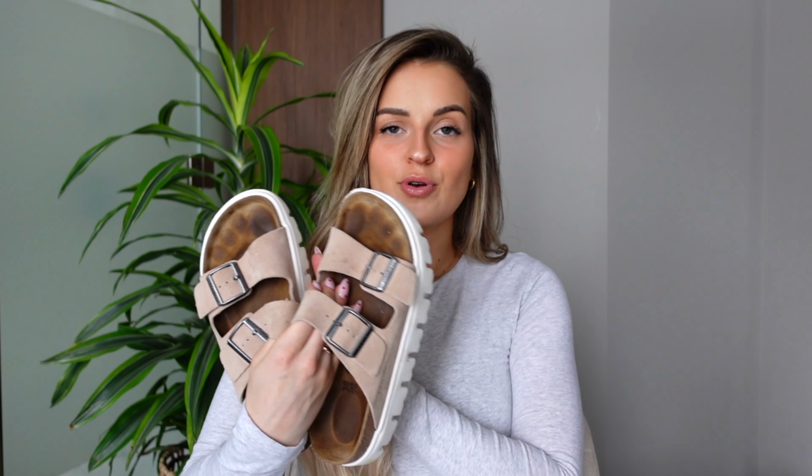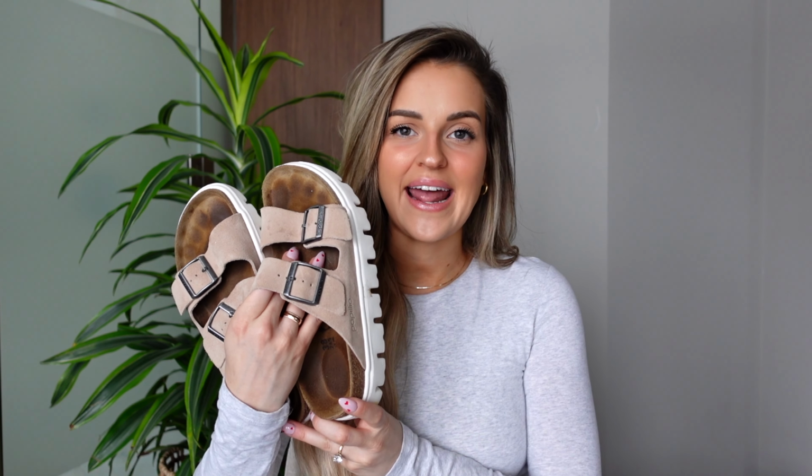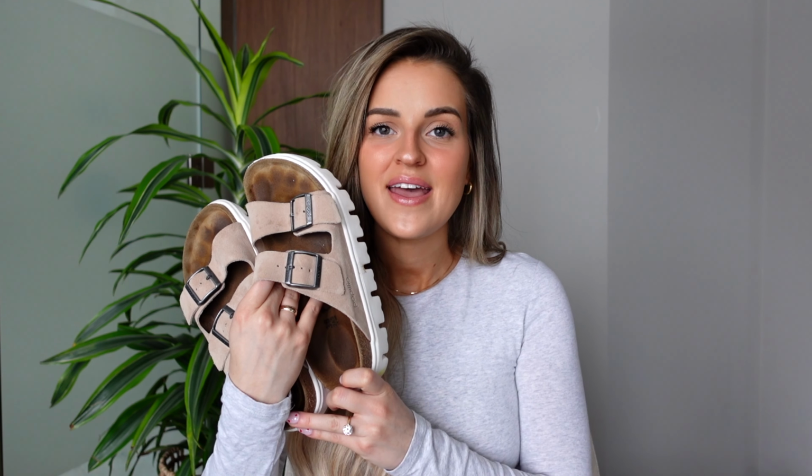I ended up just grabbing these Birkenstocks because they were ones that I hadn't worn outside too much, but I wear these around all the time, and they give my arch a little bit more support, and they just help my feet and my lower back feel a lot better come the end of the day.